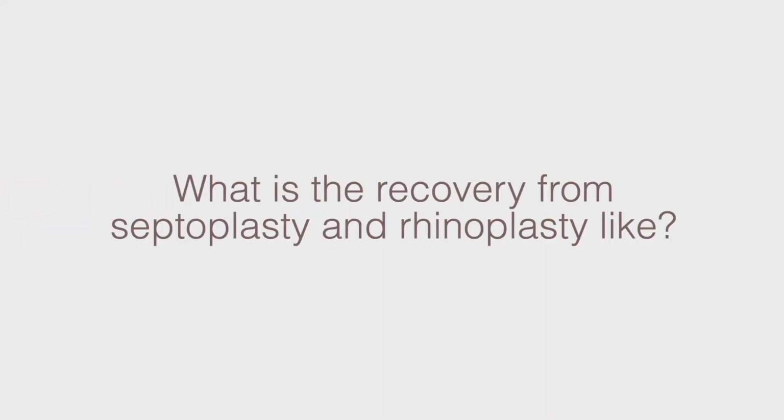What is the recovery from septoplasty and rhinoplasty like? Septoplasty alone is generally pretty easy. It heals the fastest, all the work is done inside the nose, with less manipulation of bone and cartilage. Most people feel pretty ready to go back to work after about 3 days, although it takes several months for all the swelling to go down and the functional results to be fully apparent.